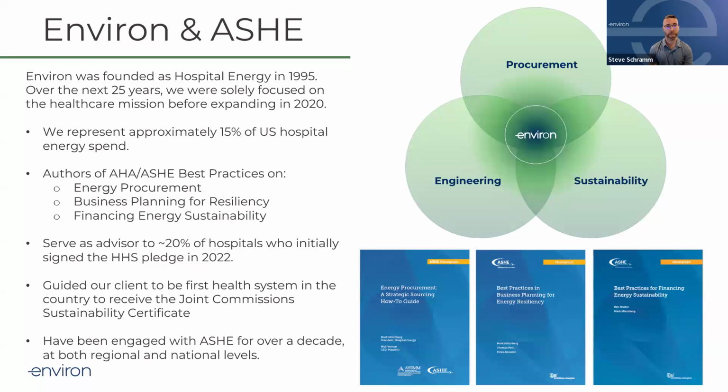So I understand we have a mix here of current clients as well as potential customers who do not know what Environ is or who we are. So I'm just going to give you a quick overview. We were founded as Hospital Energy back in 1995 by our founder, Mark Minenberg. We started as an energy procurement broker, and in the last couple of years, we have advanced and integrated multiple organizations. So now we are a full-service energy management and sustainability firm.